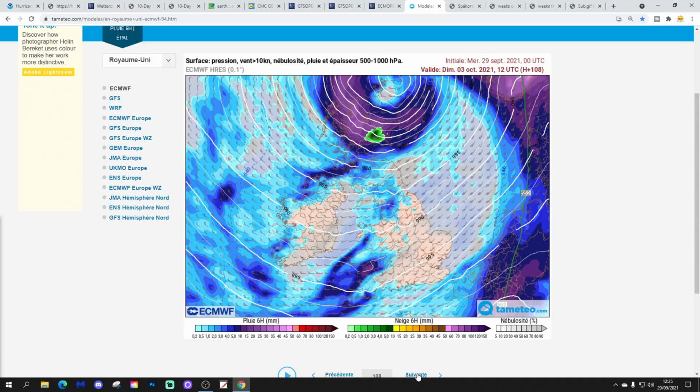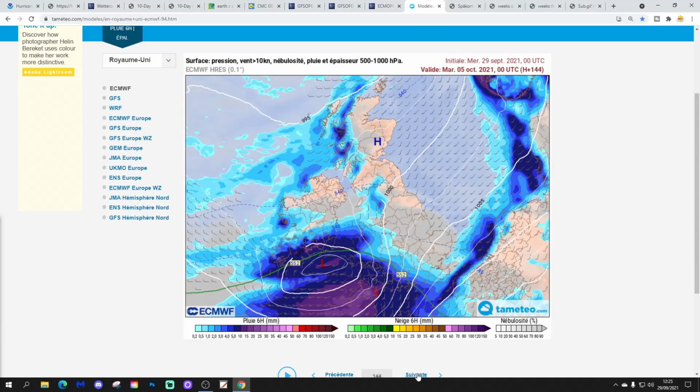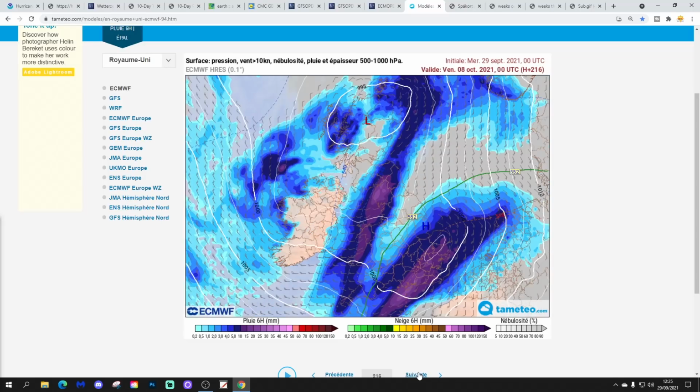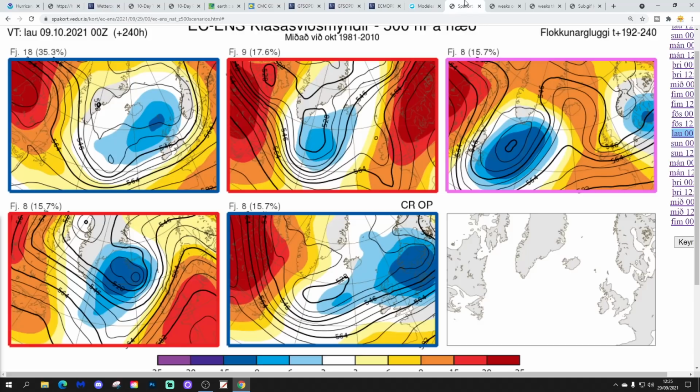Gusts of wind perhaps up to 80 miles per hour during Sunday in the northeast of Scotland. Into the early part of next week, showery, and the next area of wet weather pushes across England and Wales. Further rain coming and going, so this really is looking very unsettled with the ECM all the way up to day 10. We've got another band of rain just heading into the west of Scotland and also Ireland.